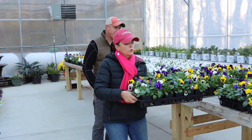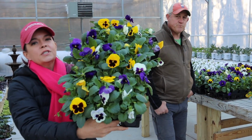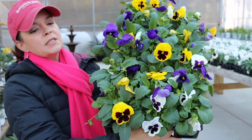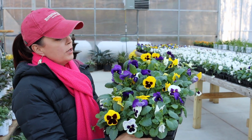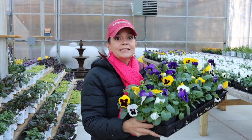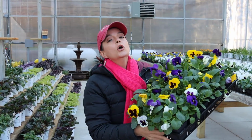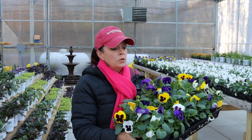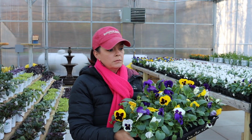So show that guy off. Look at that. Look how gorgeous that is. Look at those beautiful, vibrant colors. The blotch is because it has that nice dark eye on it. So you can plant these as a mix, right? In your containers or your landscape, you can put them as a mix. Or if you want to, you can buy this tray and then separate them by color.